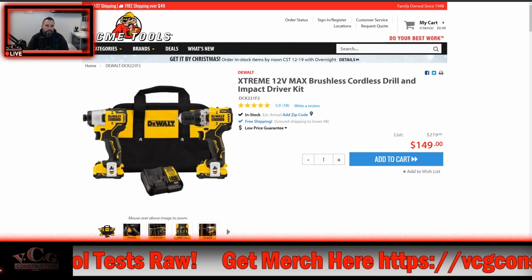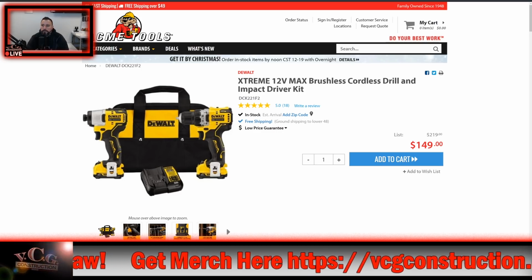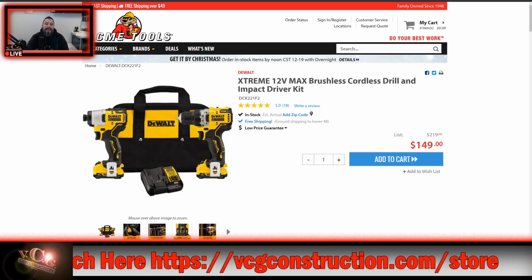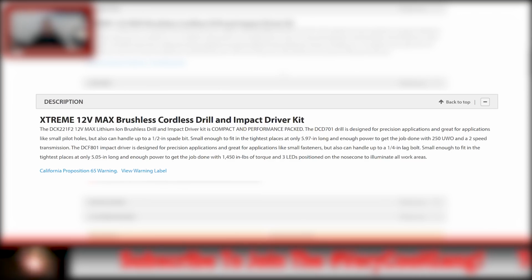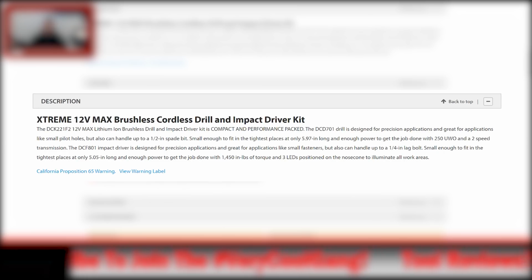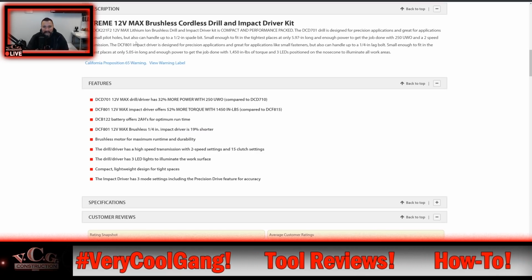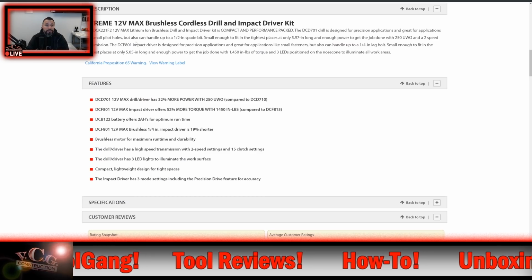The impact driver is 3 speeds. The drill driver comes with 2 modes: drill, straight through drill, 100% of the power, and then we have some clutch settings. I want to scroll down here. It says the DCK221F2 12-volt max lithium-ion brushless drill and impact driver kit is compact and performance-packed. We've done a lot of testing with these tools, and I will say that this is a pretty valid statement.